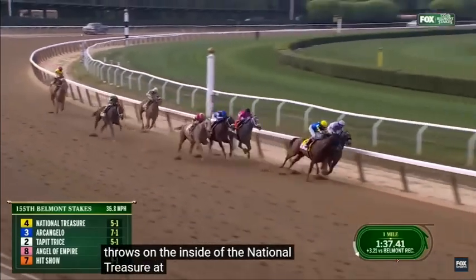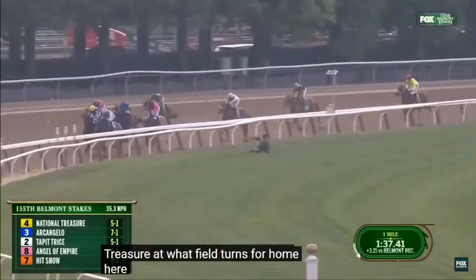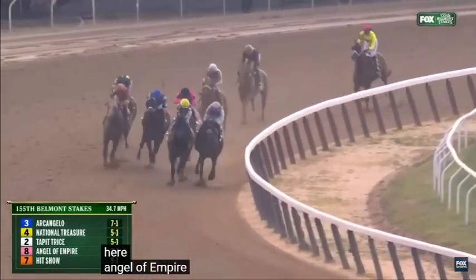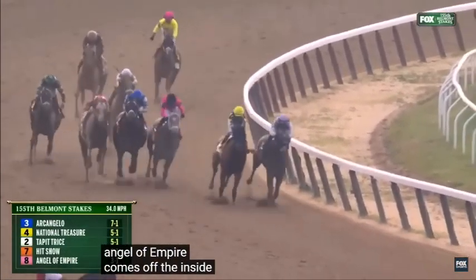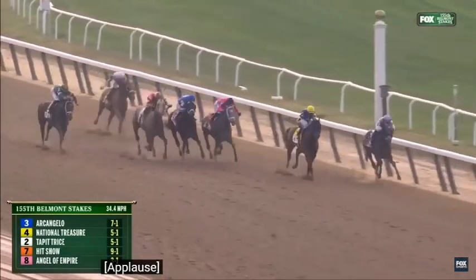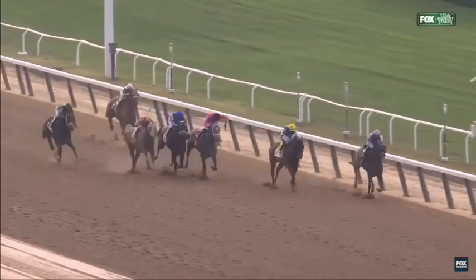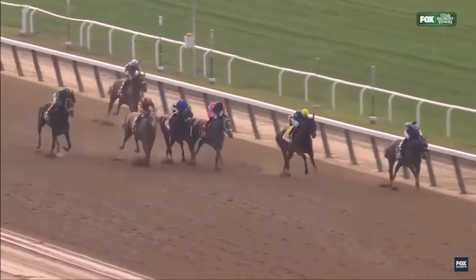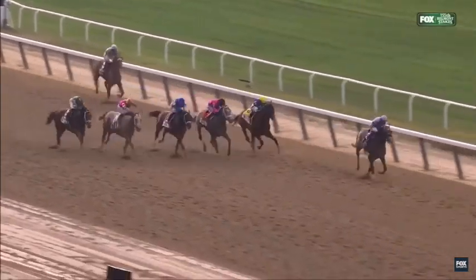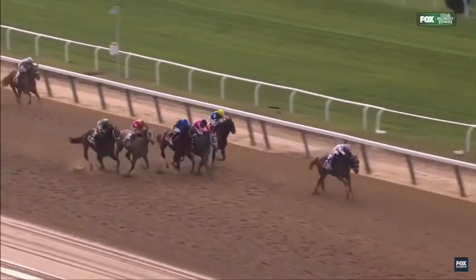Hit Show came back and was able to get the dead heat with Angel of Empire at the finish. And we all know Tapit Trice came in 3rd there. So anyway, Angel of Empire would be next, and we just talked a little bit about that. And he was able to get that inside position on Hit Show. So he got the 4th place in that race.